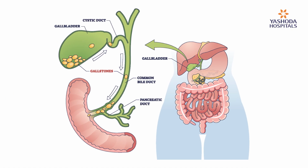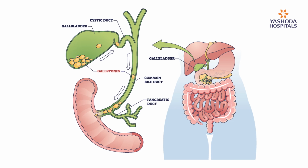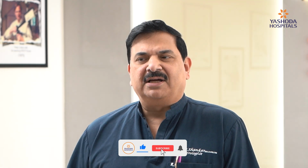And these patients are usually diagnosed by an ultrasound abdomen, which shows that there is a gallstone in the gallbladder, and the diagnosis is made. That means this gallstone has caused abdominal pain or biliary colic, and these are the patients who require removal of the gallbladder. Apart from causing pain, the other symptom that the gallstone can cause is jaundice.